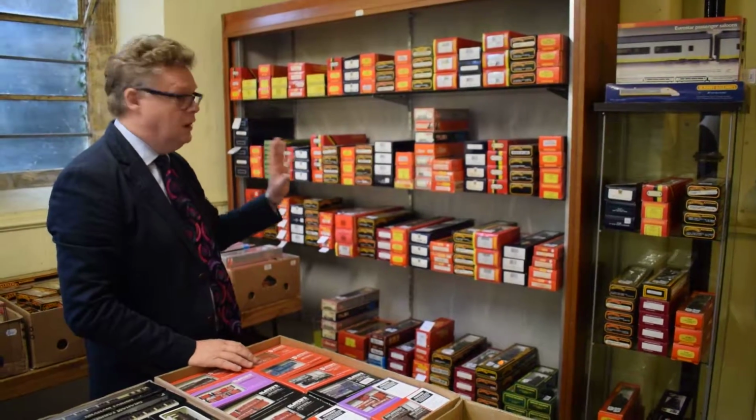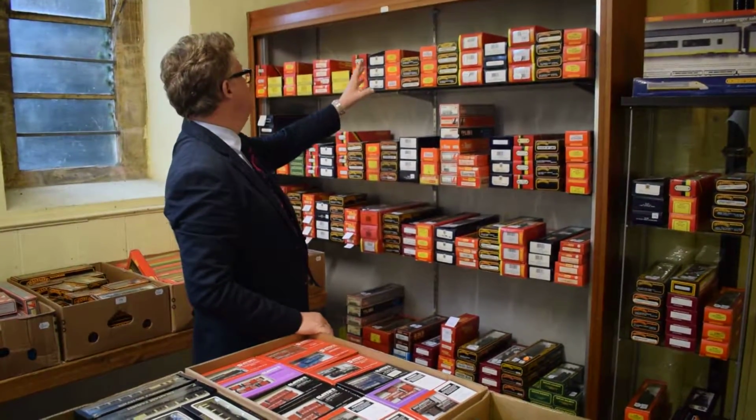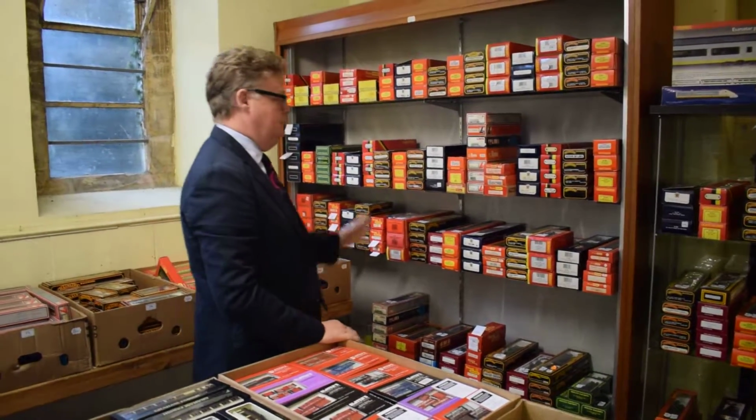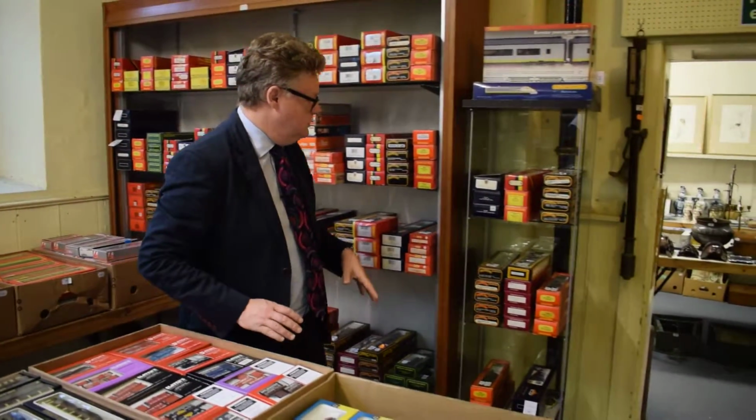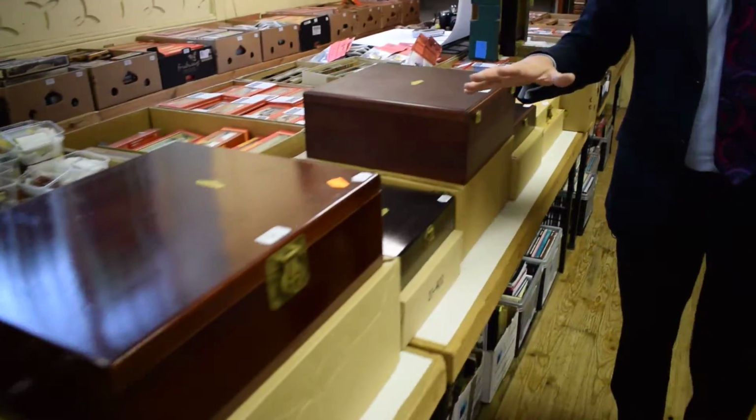So if you're into your 00 gauge items here, you've got Mainline, you've got Bachmann, you've got Hornby, you've got Triang, you name it. It's a huge amount of items here, and all these are coming up for sale on the 23rd. So more kits, limited edition collector's pieces and bits and pieces there.